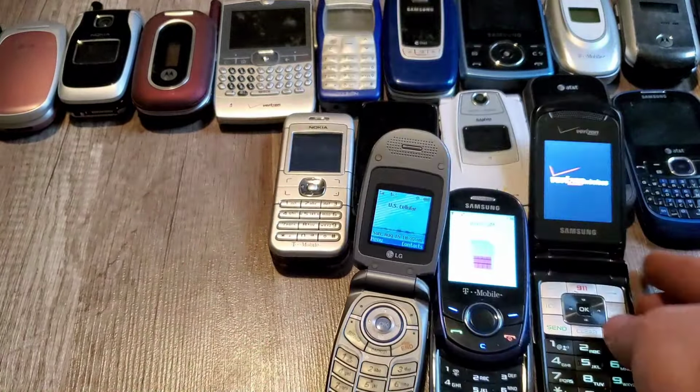Here's a Samsung, I think these are the M330s. Oh no, these are the M520s. And I think it should turn on. I have the piece for it in the drawer. I just have to glue it back on.